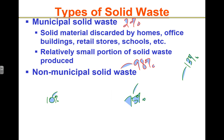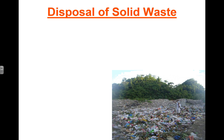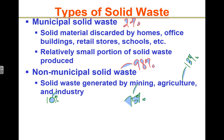Non-municipal solid waste is solid waste that's generated by mining, agriculture, and industry. So 98% of all of our solid waste is non-municipal. And of the 98%, 75% is from mining. So we have mining, agriculture is 13%, and industry is 10%. So the majority of our solid waste that needs to be discarded each year is non-municipal solid waste, even though we're concerned with the amount of stuff that we're throwing out from our homes.